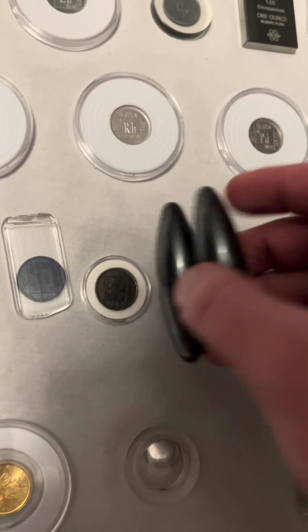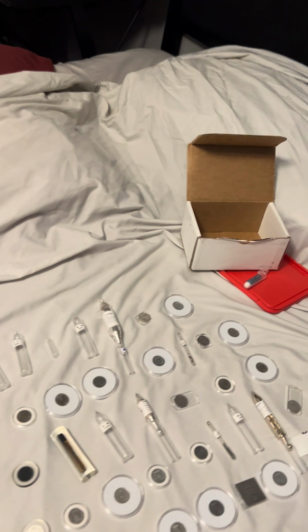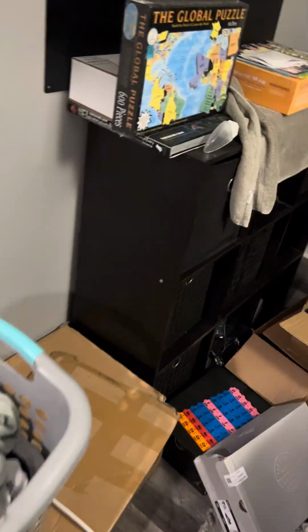Especially gadolinium for some reason, man. But yeah, gadolinium is supposed to be ferromagnetic below a certain temperature. Let's put those magnets back up. I just wanted to show you gadolinium so I can put the magnet back up. Okay, where was I at?